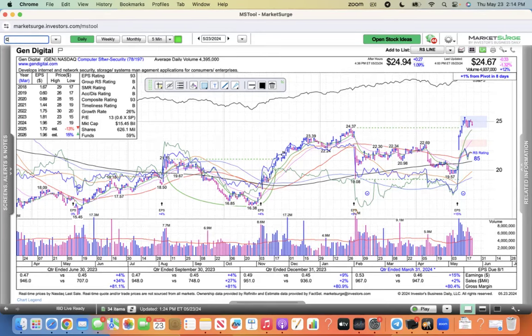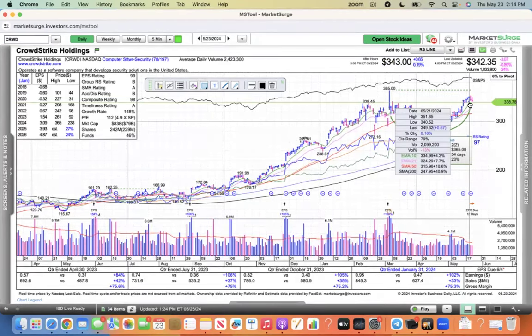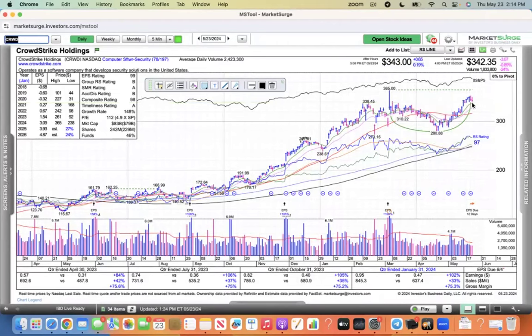And the last one, of course, is CrowdStrike. I've had this one on the ready list last week. Hesitated to put it on this week, and it's just doing what you kind of expect it to. After a big run from 280 to what, 350, let it pull back a little bit, allow the moving averages to catch up. But you can see it's still trading pretty tight within a base. Let it come down a little bit, trade sideways, and let it come down to 335 or so.